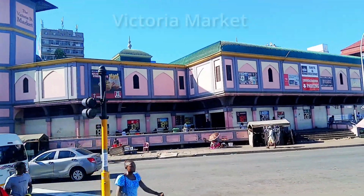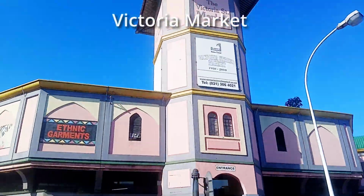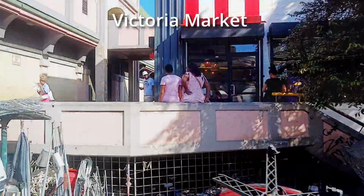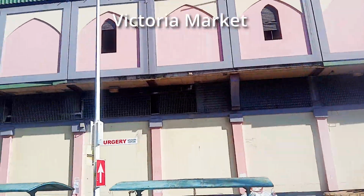Just a few streets away, we reach Victoria Market, a lively market filled with colorful spices, handmade crafts, and Durban's famous Indian street food.